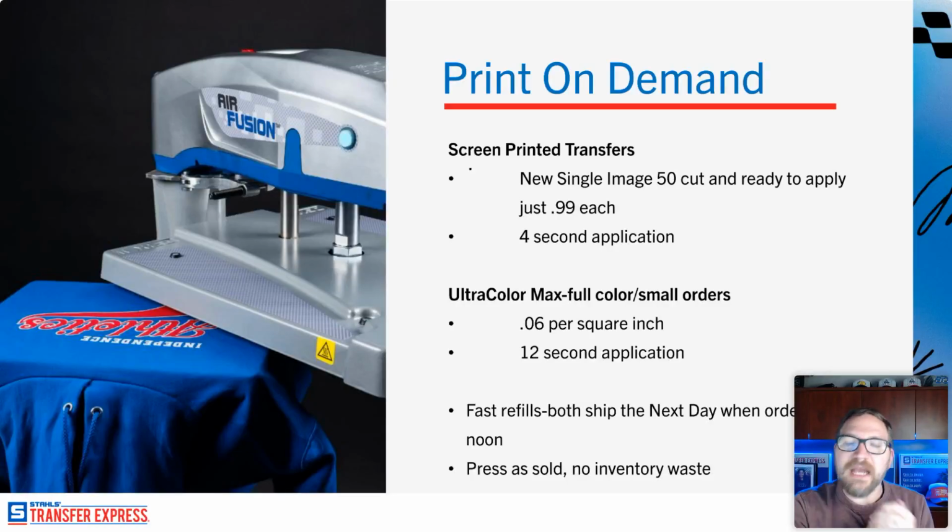So we're able to make so much profit printing on demand, offering these solutions that customers are looking for, right? We're reducing the risk on our end. We're not having to do a bulk order up front and invest a whole bunch of money on stuff that's not going to sell. And the thing is, we've seen the shift.